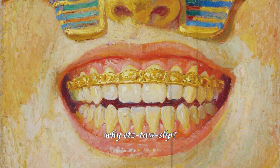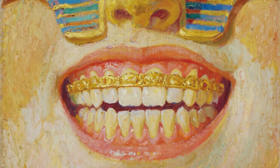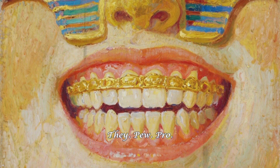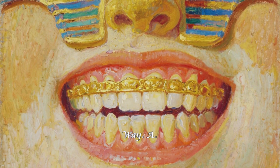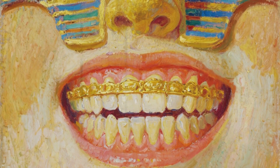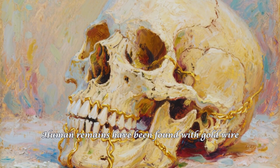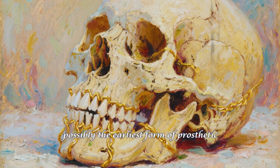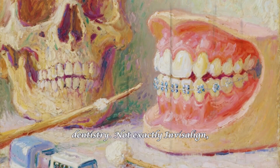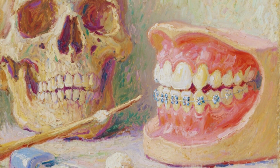It was part of a system. Human remains have been found with gold wire used to bind loose teeth in place, possibly the earliest form of prosthetic dentistry, not exactly Invisalign, but shockingly advanced for 3000 BCE.